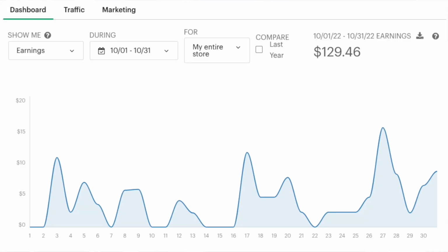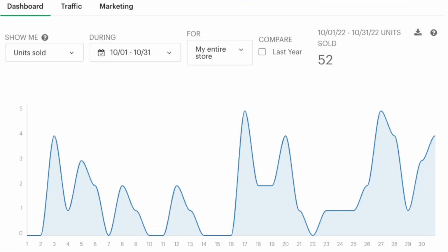Let's move on to October. In October, we saw a slight jump in sales. We made $129.46 and we sold 52 items. October was the month where I did start focusing on seasonal items. I made products based around Halloween, Thanksgiving, Christmas, the holiday season, New Year's. Those products did help bring up sales during this month.